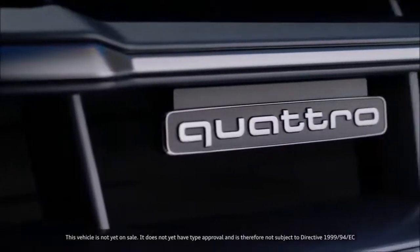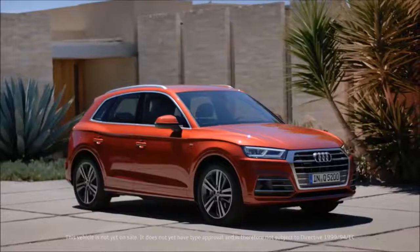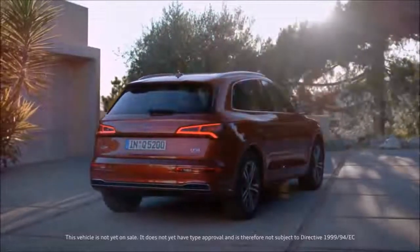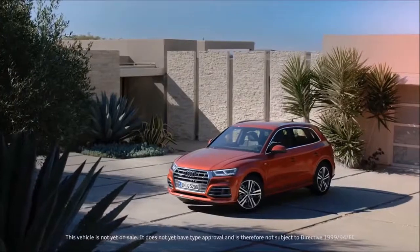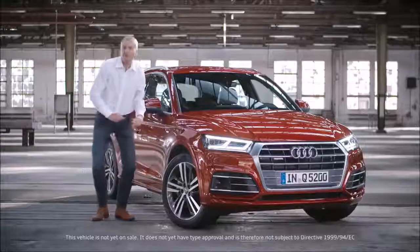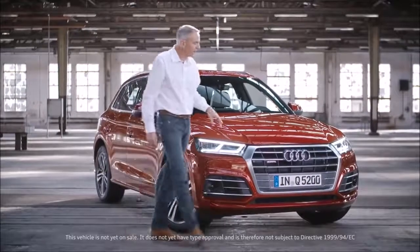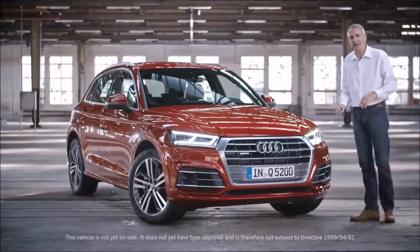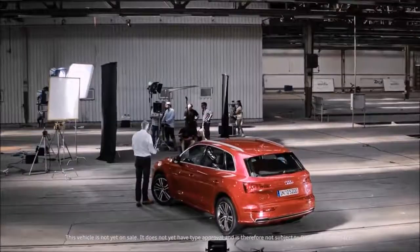In all, the car is 34 millimeters longer than its predecessor, and yet the total weight of the car has dropped, depending on the engine, by up to 65 kilograms. Less weight means greater efficiency, and that's true here as well. All the four-cylinder versions boast a best-in-class drag coefficient of 0.30.